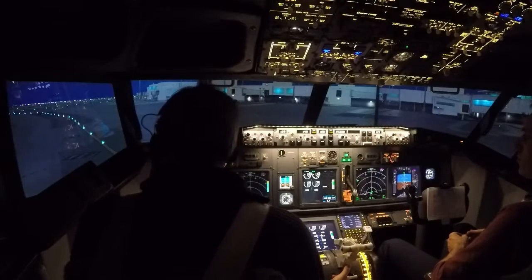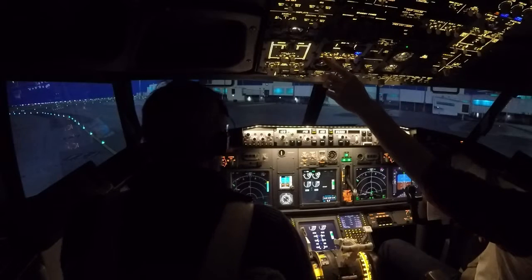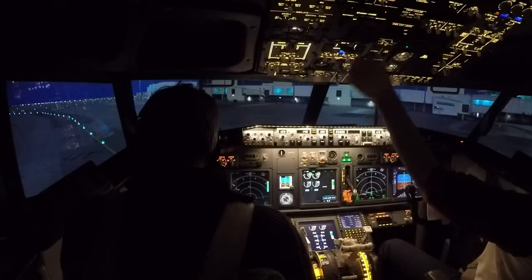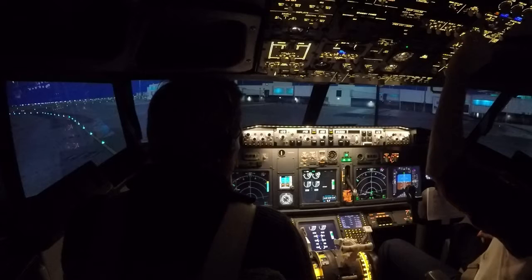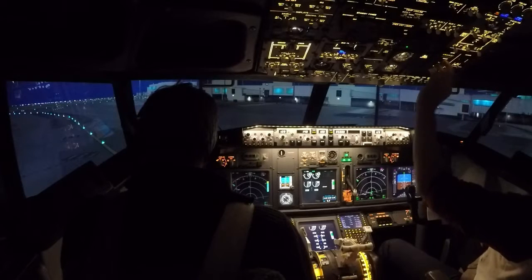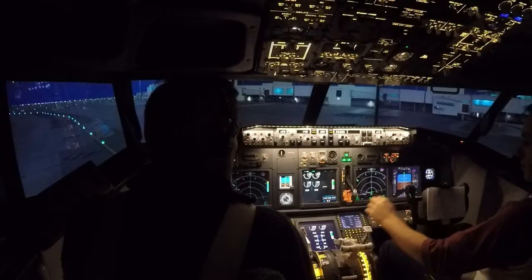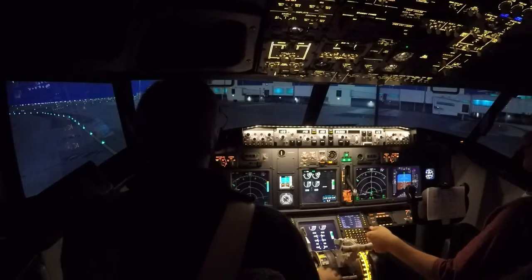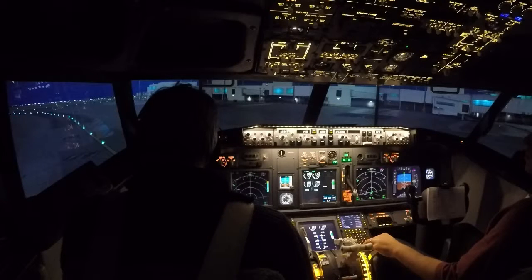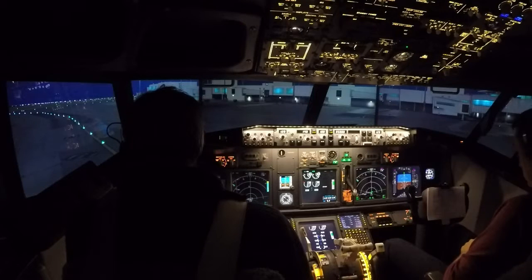Okay, we can run our full taxi procedure. The wind's 230 degrees, 5 knots. Runway left, clear to land. Runway left, thank you for the weather. Wind, not much. Flaps 5 for taking effect. Flaps 5. Ground cockpit, you're clear to disconnect then.